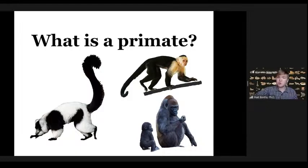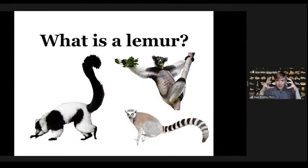Another animal on here is a capuchin monkey, which is a South American monkey, and then a gorilla, which is native to Africa. So within the group of primates, we have this smaller group of primates that we call lemurs. And so lemurs are these animals. And so the question is, what makes a lemur different from other types of primates?